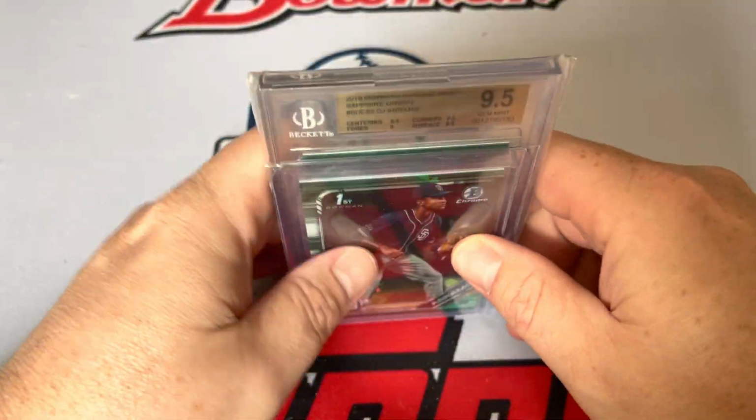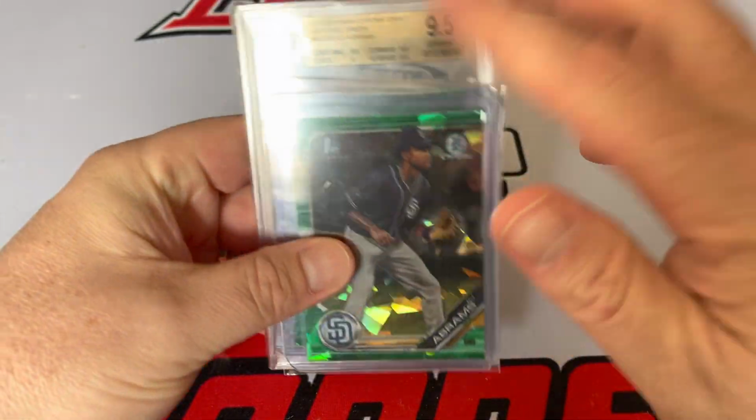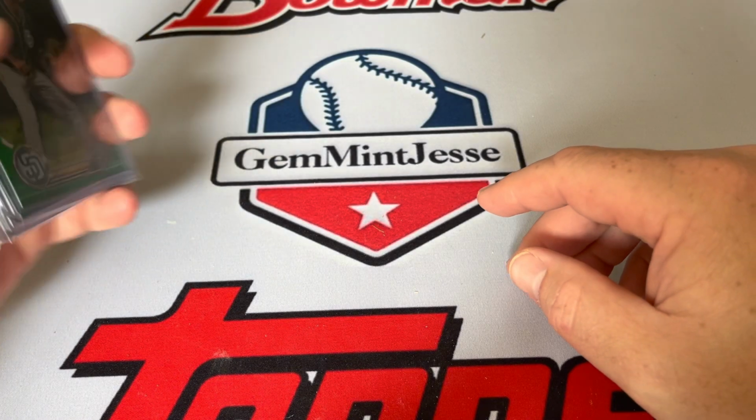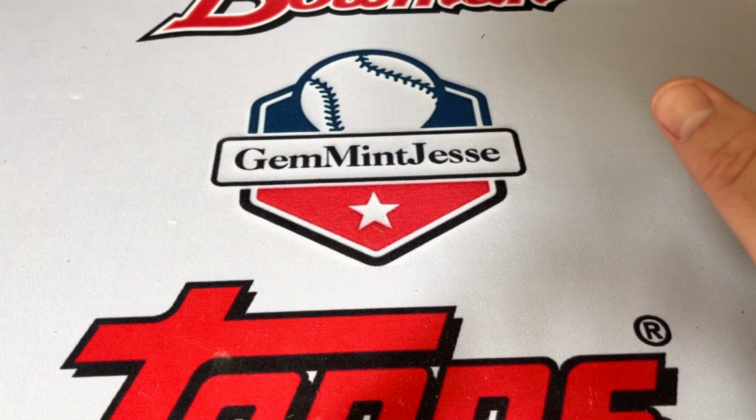Think these are a good investment, but nothing's going to happen for them for a year. So maybe break this one out, send them in, put them away. But C.J. Abrams is definitely someone I'm investing in. And that's really it for baseball right now.